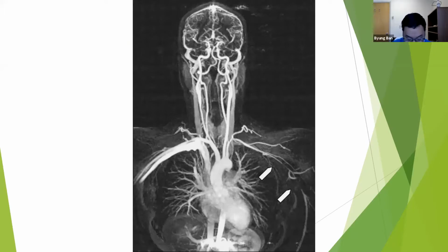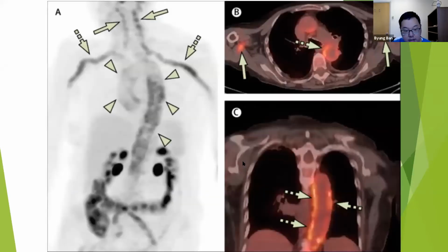So here is an example of extracranial GCA. Here's an MRA, and as you can see where the arrows are, if you compare it to the other side, you do see some long tapering of the left axillary artery. This is a PET scan demonstrating diffuse large vessel GCA. Here you can see there's involvement of the aorta, also the subclavian and carotid as well.